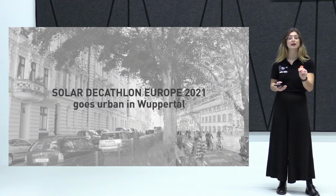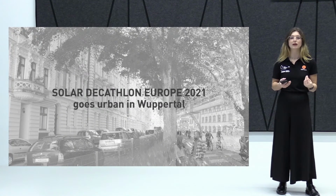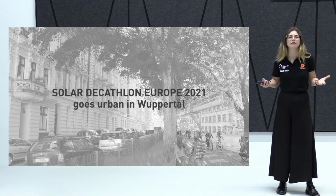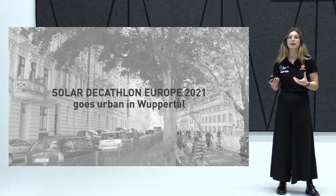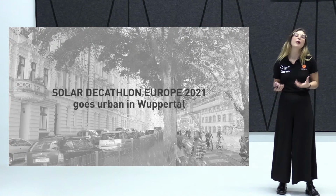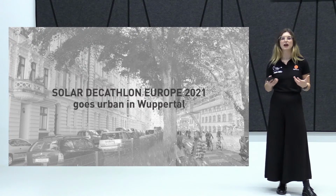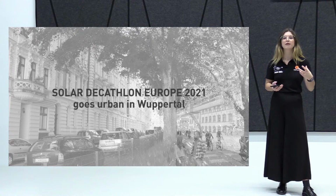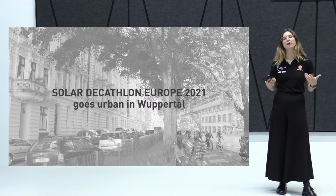This edition of the Solar Decathlon will happen in 2022, postponed from 2021 due to the pandemic, and it will take place in Wuppertal, Germany. But why Wuppertal? Wuppertal is a city that is in a way unique because of its very various demographics and the many initiatives. But on the other hand, it reflects a lot of issues that European cities have nowadays, such as densification. That's why we, as Virtue, take Wuppertal as a starting point to have an approach that can spread to different European cities later on.